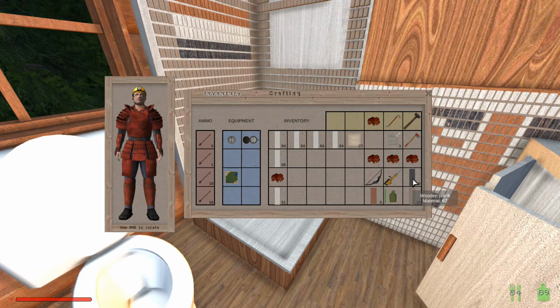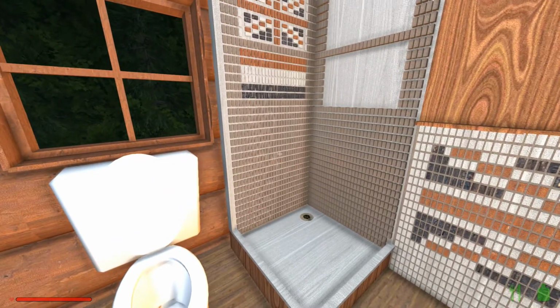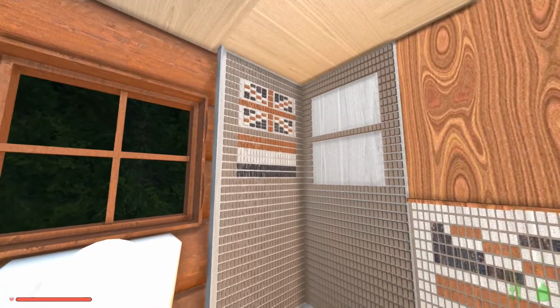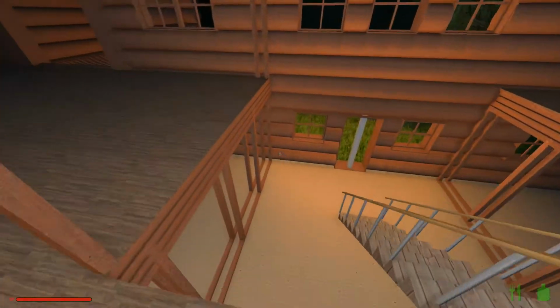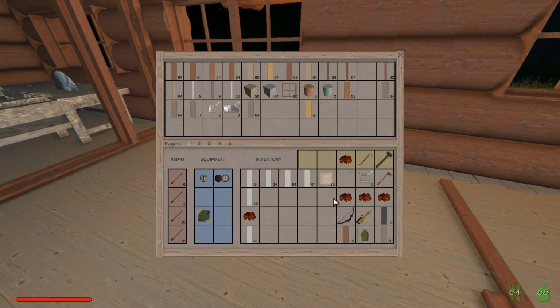So next up, we are going to have to make the taps. Not sure how to make the pipe. Actually, I do have an idea for the pipe, but I'm not sure if it's going to work. Let's quickly grab some bits and pieces. Grey, would that do it? Let's go for grey.